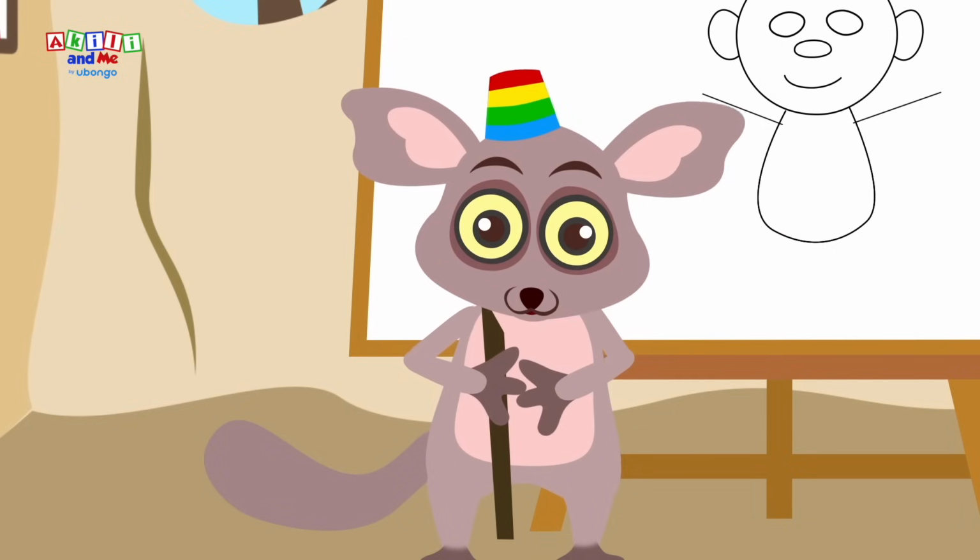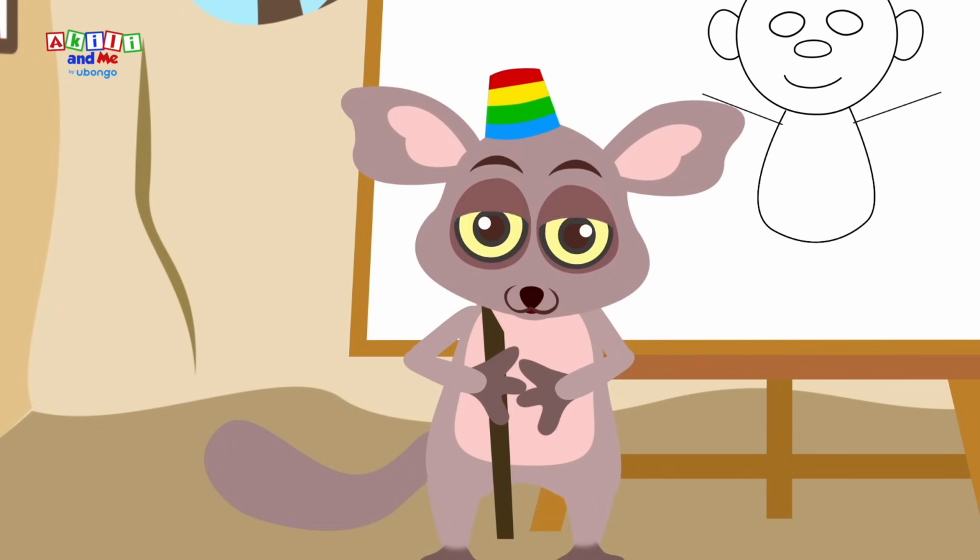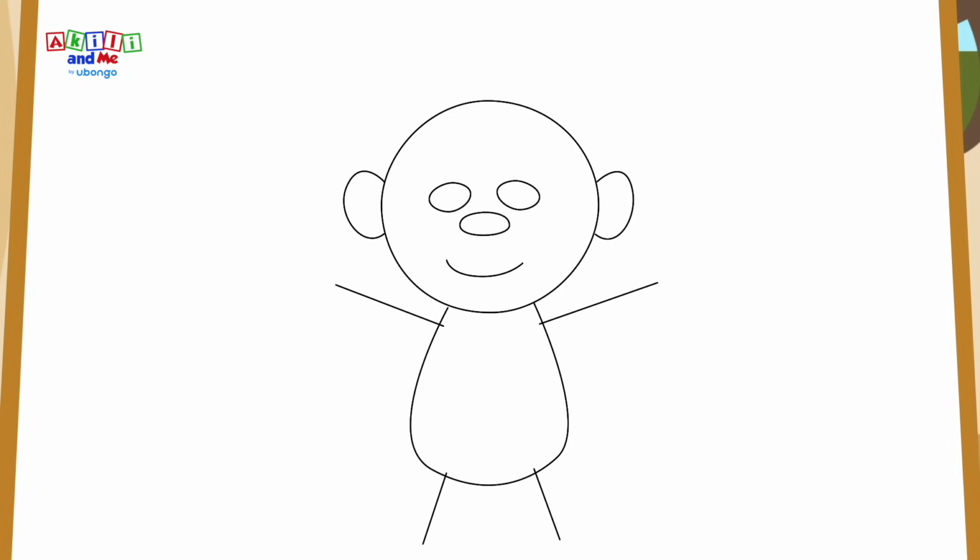You're almost done, Bush Baby. Now, what else do you need to draw a body? Legs! Exactly! A body needs two legs. You can do it, Bush Baby. Oh, yeah! Well done, Bush Baby. Do you want to colour it?